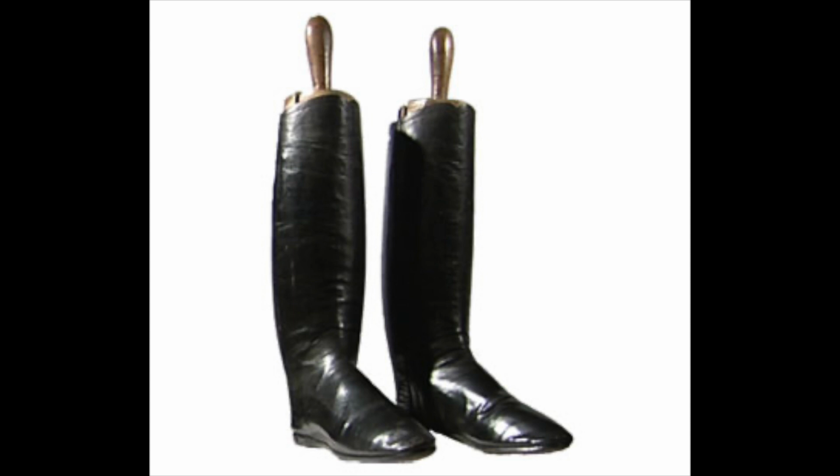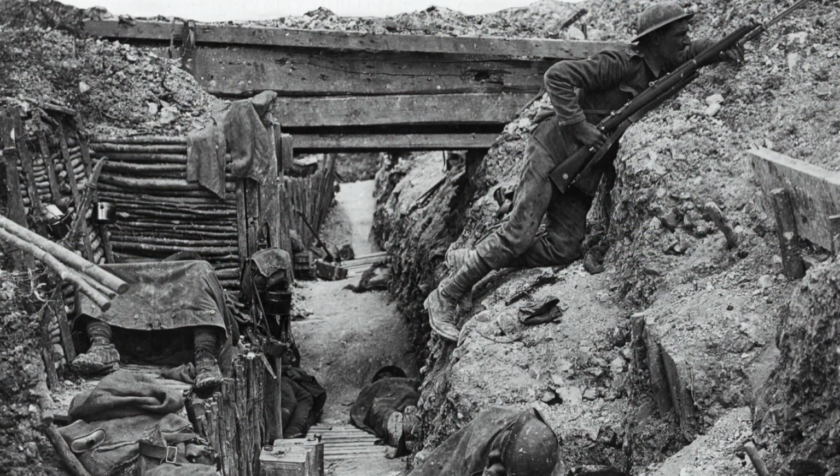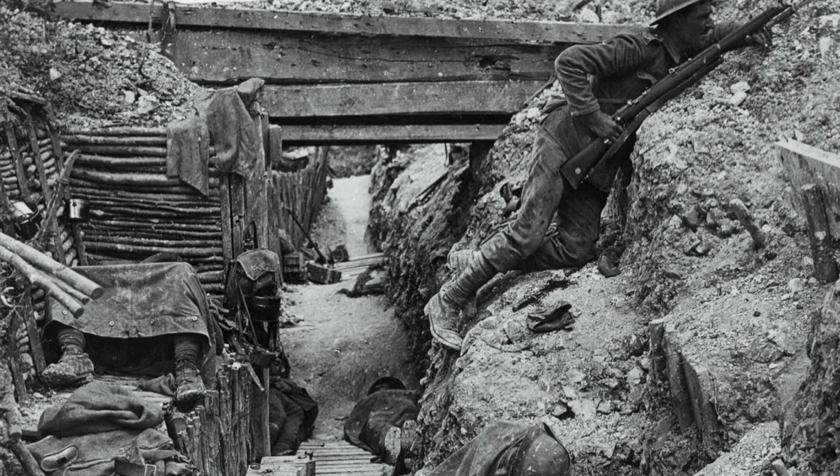Now that boot went on to be universally successful in the military. It allowed soldiers to keep their feet warm and dry, which, believe me, when you're in the military, is a really high priority. Over time, it was enormously successful in the First World War, and today pretty much all of us make use of the Wellington Boot in our daily lives. But it all goes back to the Duke of Wellington and his desire to make a better boot for his foot soldiers at the time of the Waterloo battle and all of those other Napoleonic wars.